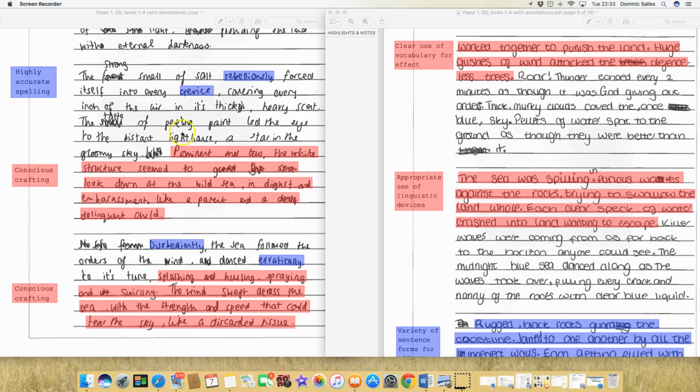The taste of peeling paint led the eye to the distant lighthouse, a star in the gloomy sky. So there's a metaphor of the lighthouse, which is a star. It's not that original, but it's a metaphor that's there. It works. Prominent and tall. This starting a sentence with two adjectives is something that good writers often do.